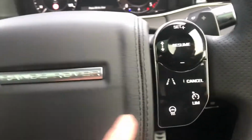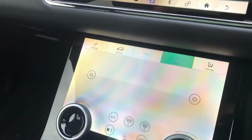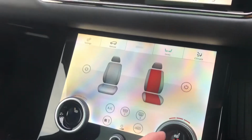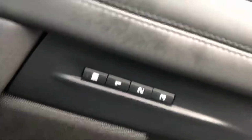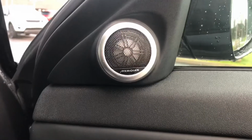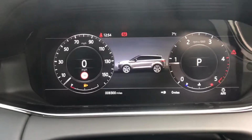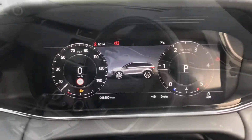Cruise control, great for if you're driving the motorway, and heated steering wheel along with heated front seats, which is perfect as we approach winter. These seats are also memory if there's multiple people using the car, and you have a Meridian sound system. There is also only 8,300 miles on the clock.